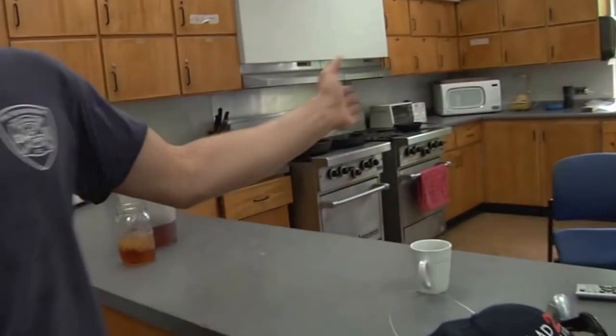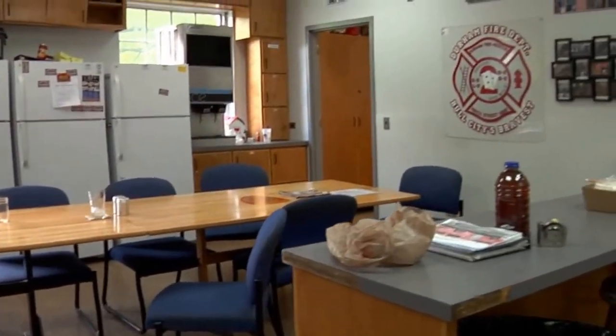We're here for 24 hours. I got here at 7 in the morning, and we'll leave here at 7 next morning. So we need a kitchen, we need a living room, we need beds. And here at Station 2, that's all up here upstairs. We've got our kitchen, our table. We all eat together, especially lunch and dinner. Everybody eats together.